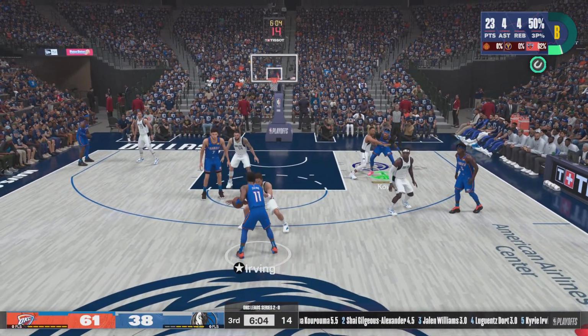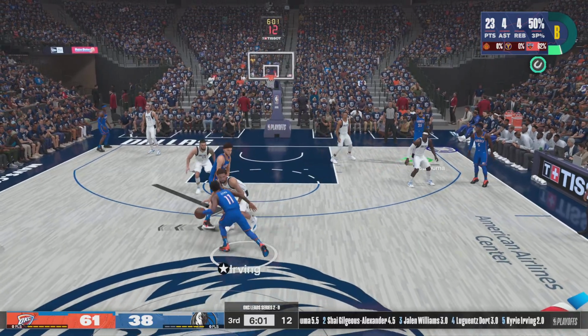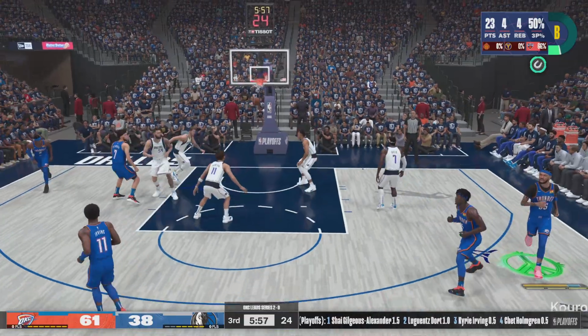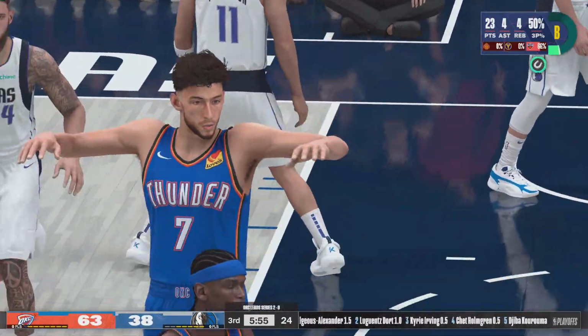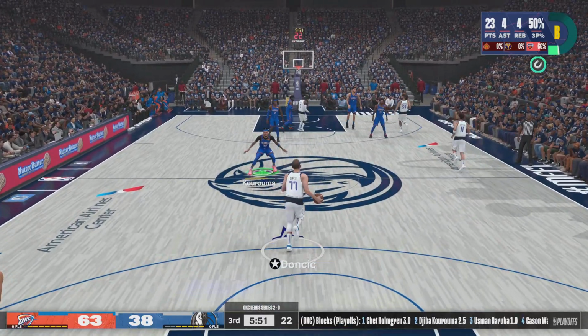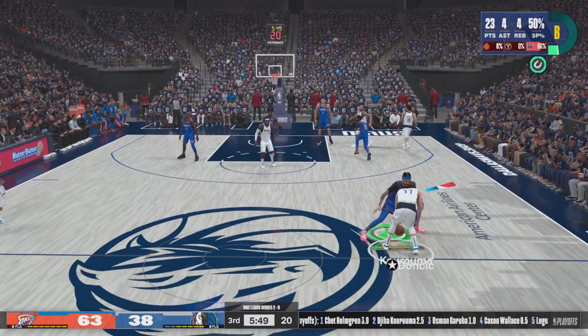Pass to Irving. Holmgren with a screen on Thompson. Shoots from 12. And Holmgren with the basket on the assist by Irving. Holmgren's gotten his 3rd basket of the night. Man, Holmgren can do that too. He looks like a 3-level scorer right now.